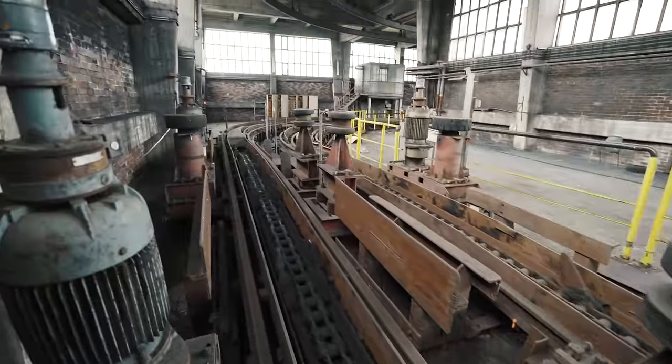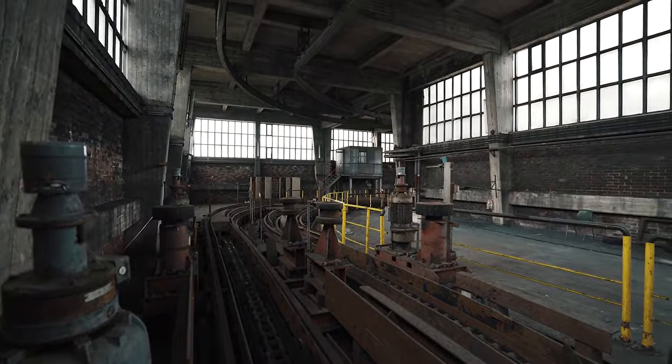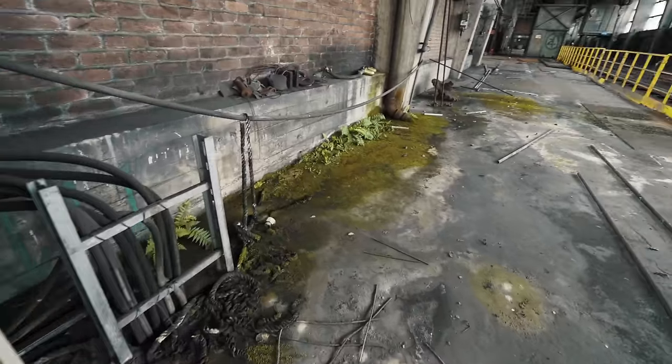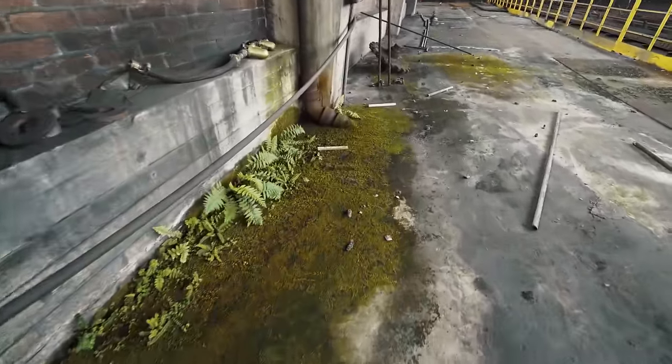Someone ought to make a roller coaster themed to an abandoned coal mine. It would be awesome. This is the first real vegetation coming inside that I've seen in this area. It's not covered in coal.